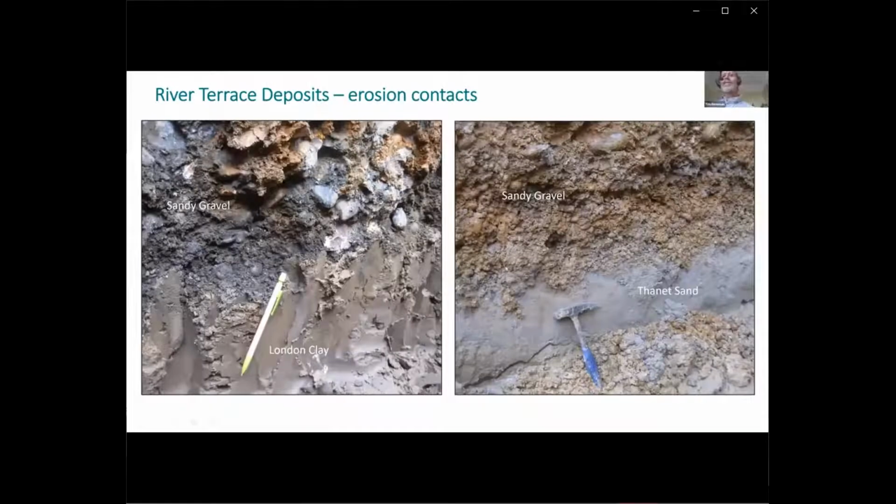On the left, we've got an example of the sands and gravels overlying, or their contact with, the underlying London clay. That's typical over most of the project. Over in the east, we see the sands and gravels, their contact with the underlying Thanet Sand. This was very exciting. We just don't get this in boreholes, so it's very interesting to see it exposed in the shaft excavations.